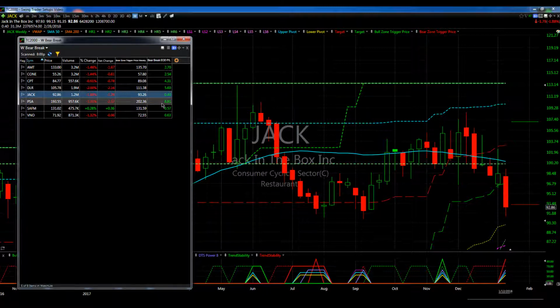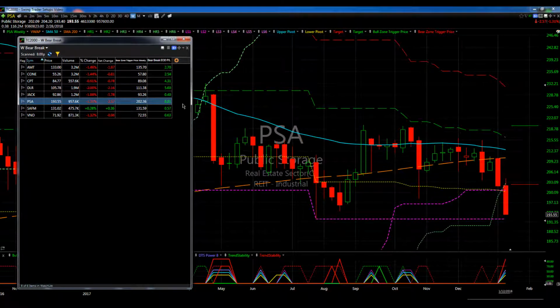by price movement. PSA down 881 from where it broke. It broke early in the week. You can see where it broke all the way up here to 202 area, and that was 3 days ago. It actually had entered into the bear zone last week on the daily right about here at 205. So last week at 205 this came into the daily bear zone. That happened on the 4th, and this stock you can see is down over $12 from that point.